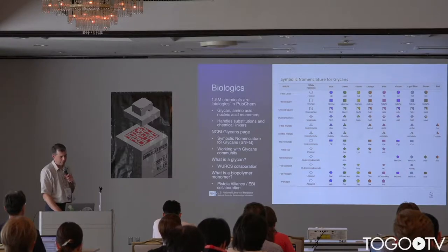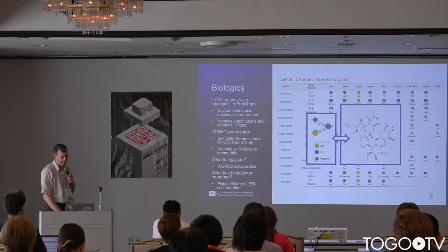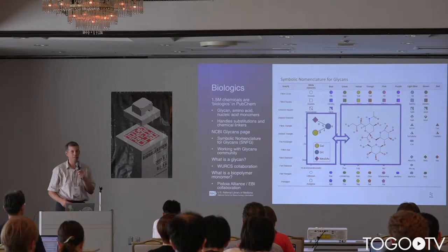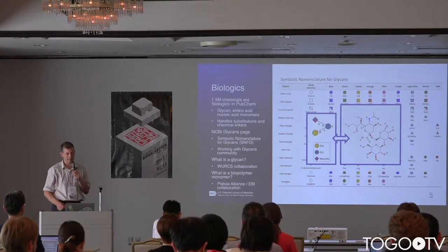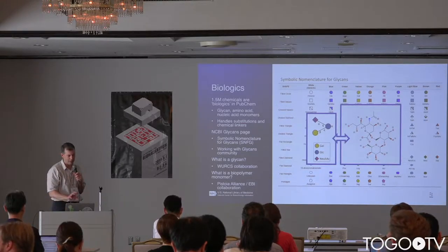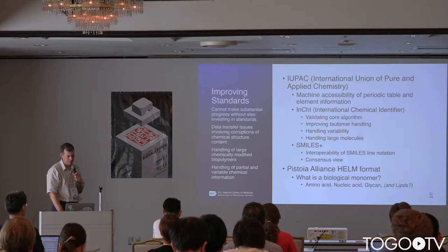So we're working with the symbolic nomenclature for glycans. Oftentimes when you work with large biopolymers, you want to have some pictorial way of describing this. And so PubChem leads the effort on the NCBI glycans page so that we can provide some additional support for the community in this area.